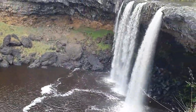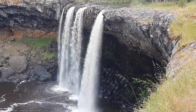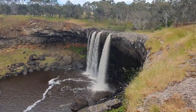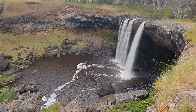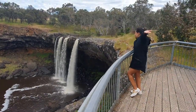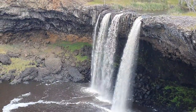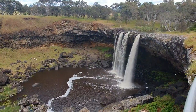The falls is so pretty, beautiful Wannon Falls. One of the prettiest falls in Australia. Beautiful falls. Look at that, it's just amazing. The best falls.